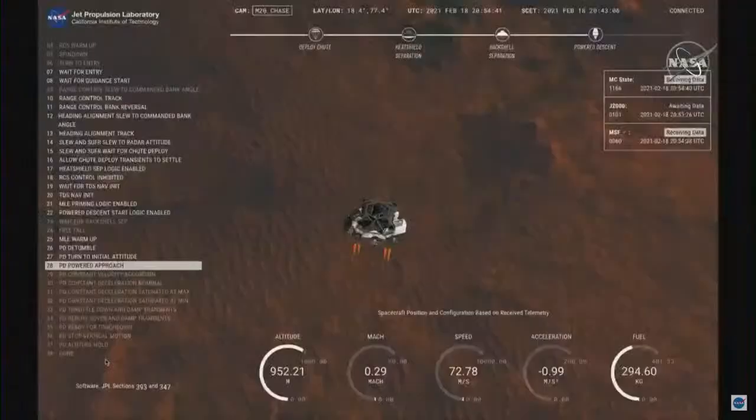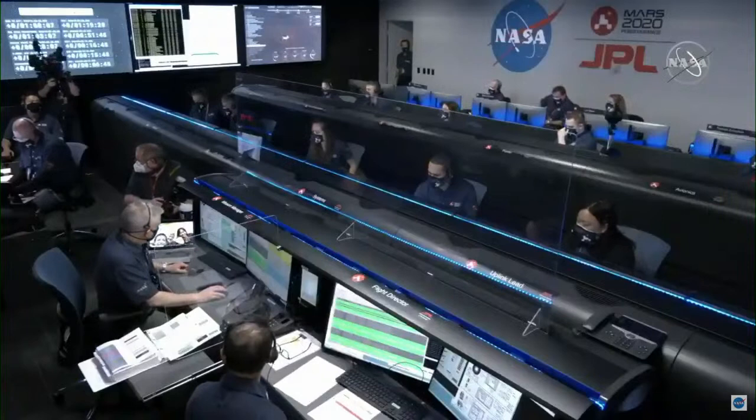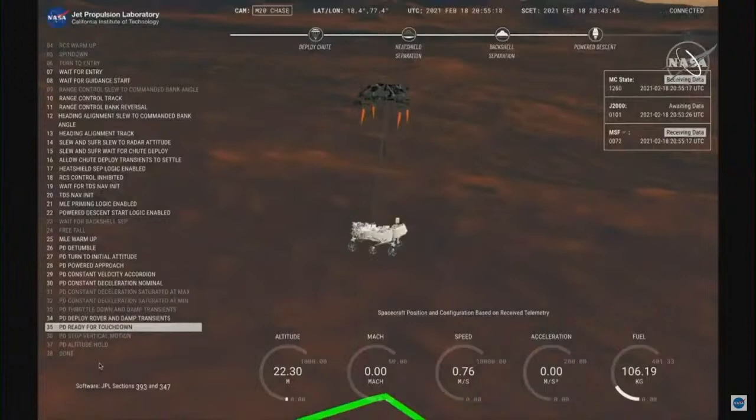TRN Safety Bravo. We have completed our terrain relative navigation. Current speed is about 30 meters per second, altitude of about 300 meters off the surface of Mars. We have started our constant velocity phase, which means we are about to conduct the sky crane maneuver. We've lost direct to Earth tones, as expected. Sky crane maneuver has started.